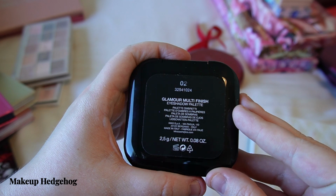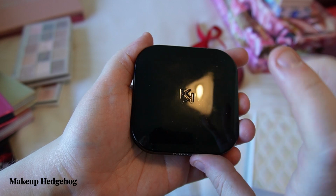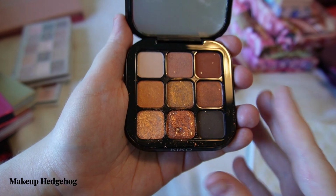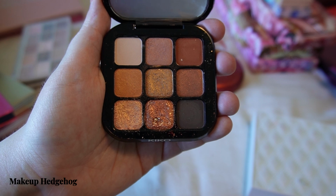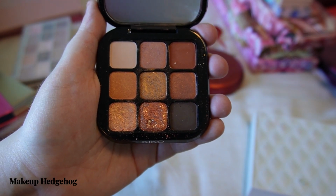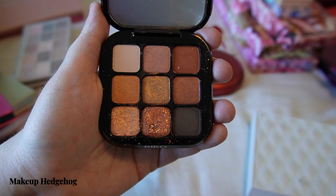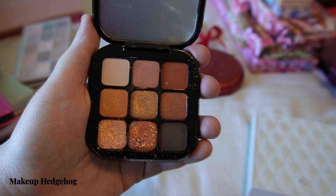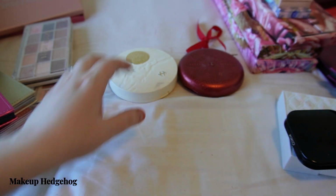This is a Glamour Multi-Finish palette, in the 02. This has a name again, but Kiko doesn't put the name on these staple line palettes. I have to be a bit careful with this one because it has a crack on one of the shadows. This has what I mentioned, Kiko having two kinds of shimmer formula, so this has more of the metallic shimmers rather than the sparkly shimmers. But I do actually like this small palette because it has quite a nice variety of depth. It's not a super diverse palette, but I can get a more toned down look and then a smokier look if I want to.